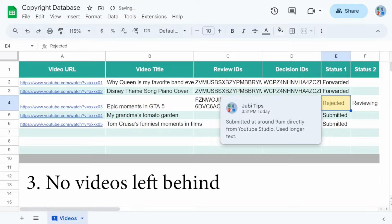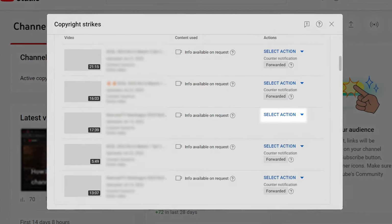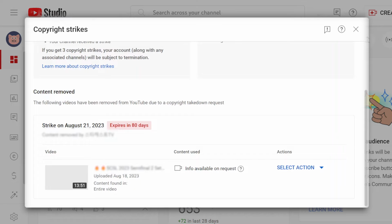3. If you're dealing with a large number of videos, this database makes sure all videos are counted for. Imagine that by mistake you forgot to counter notify for 1 or 2 videos. The strikes associated with those videos would remain, which would put your channel at risk of termination. You can just copy the videos' URLs and titles from the YouTube email. Once you have the list of all of the videos taken down, it's time to write your counter notification.